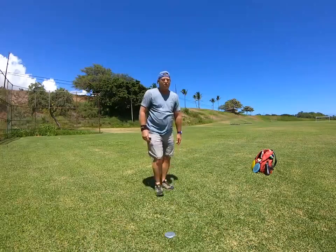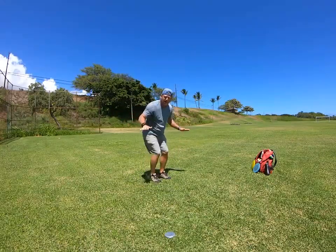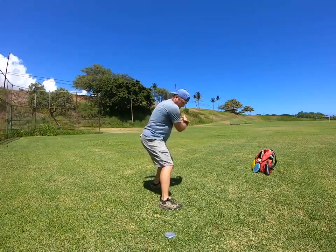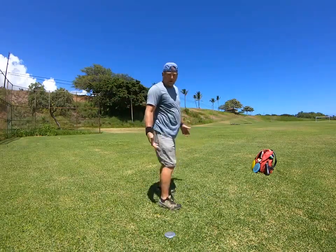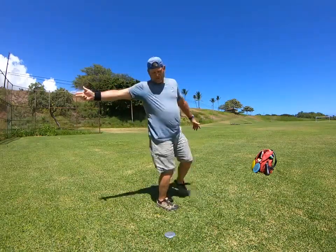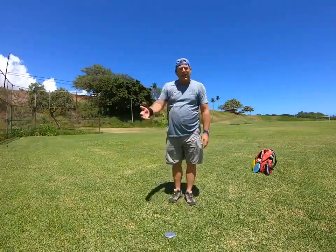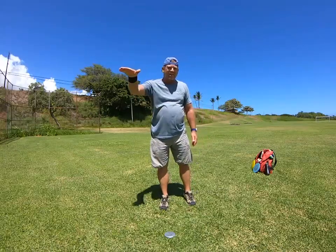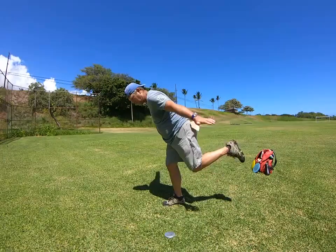Because like I said, it's just balance. On those shots, you're down here, better balance compared to a forehand where you're up here and then it comes through. That's why, like I said, on those videos at the end where I'm throwing, I'm just throwing straight ahead. And I'm shifting all my weight to that front leg.